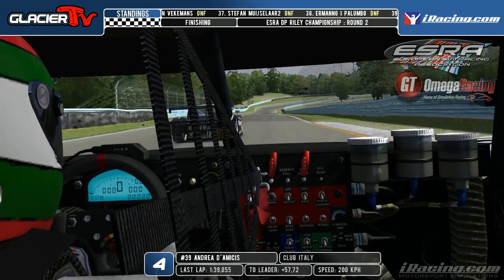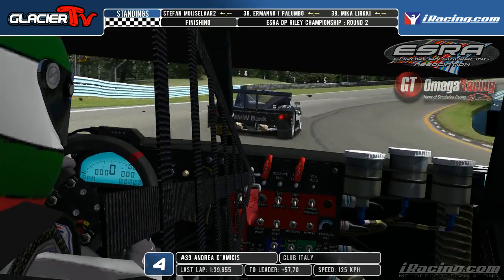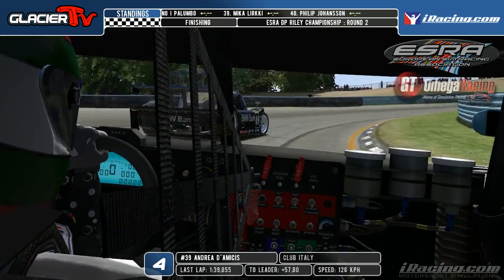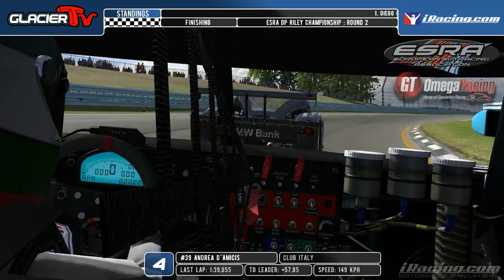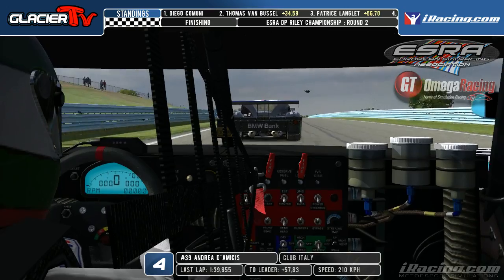Thomas Van Boosel is a full 34 seconds back on the road. No chance of him being challenged for second position. But Patrice Languet versus Andrea Demetrius, this is going to be the chance, David, and it's going to have to happen now for Demetrius, and he's not quite close enough.